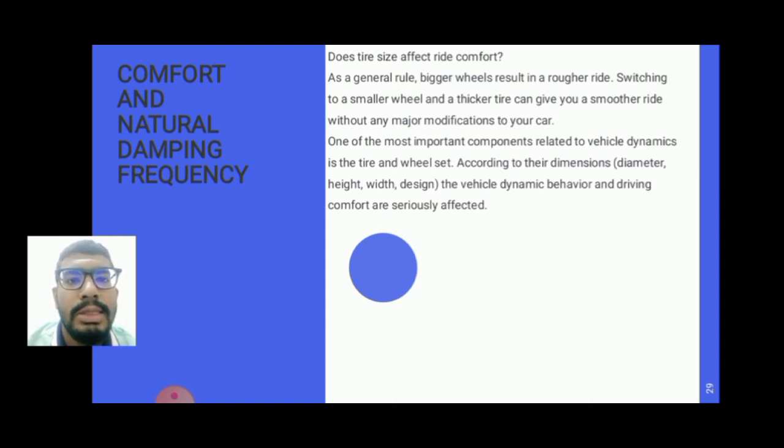And as stated in question 4, does the tire size affect the comfort of the ride? As a general rule, bigger wheels result in a rougher ride. Switching to a smaller wheel and a thicker tire can give you a smoother ride without any major modification to your car. One of the most important components related to vehicle dynamics is the tire and wheel set. According to their dimensions, the wheel dynamic behavior and driving comfort are seriously affected.